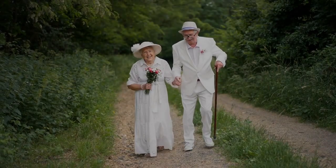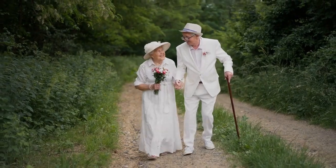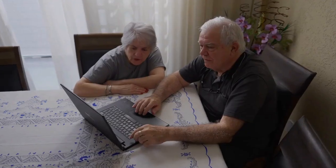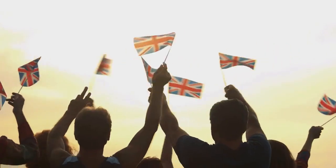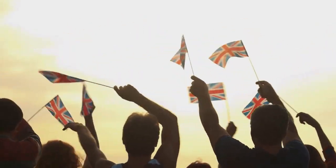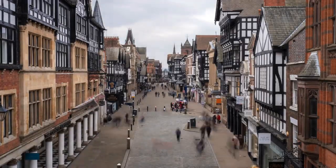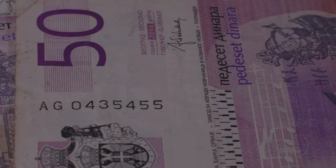Visit the government's official websites. Use the online benefits calculators. Speak to your local council or citizens' advice. Or call the helpline numbers we list in every video. And here's the big takeaway: even if you only qualify for one benefit, it could be worth hundreds each month. Over a year, it could change your entire financial outlook.